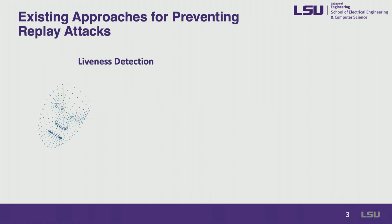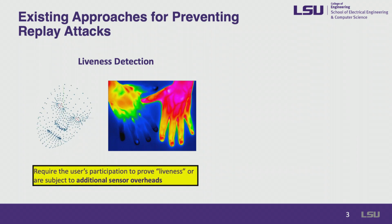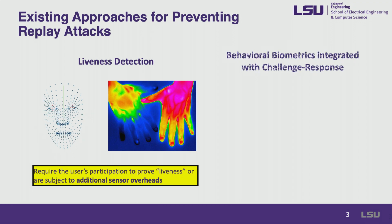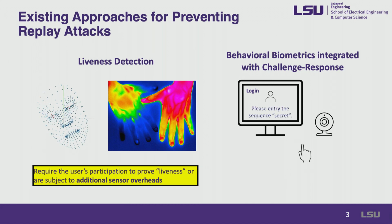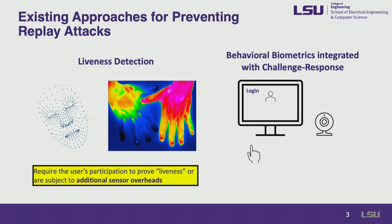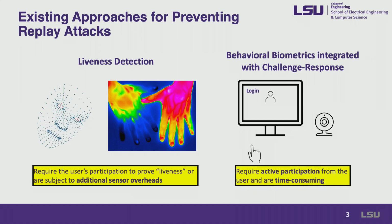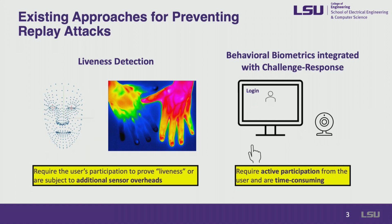One solution is liveness detection, which requires motions to prove live faces or leverages heat maps to detect live fingers. While these methods either require the user's participation or are subject to additional sensor overheads. To further address the data replay issues, behavioral biometrics are integrated with challenge response protocols. Specifically, the user is required to respond to a random challenge for authentication by tapping, speaking, or eye tracking. However, existing biometric challenge response solutions all require active participation from the user, which is both time-consuming and intrusive.